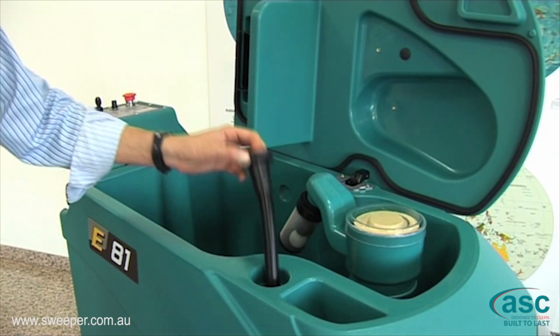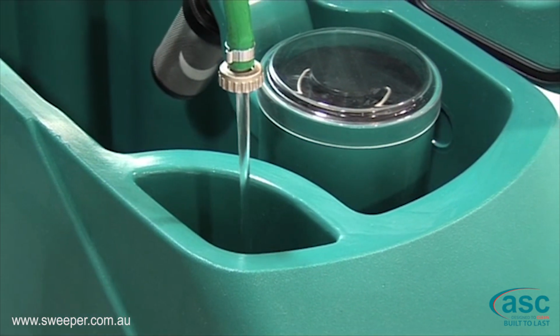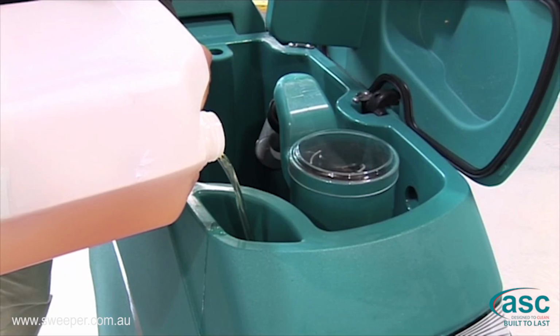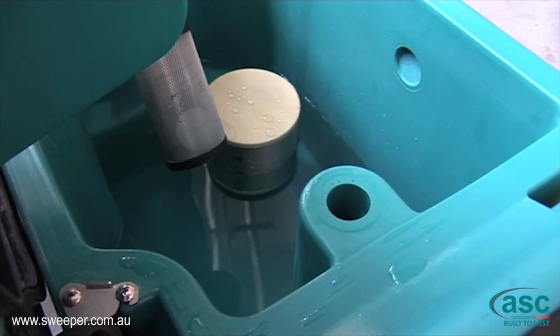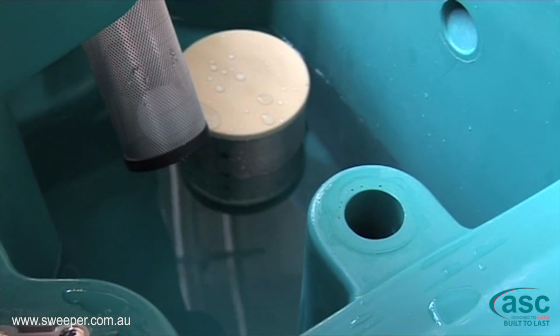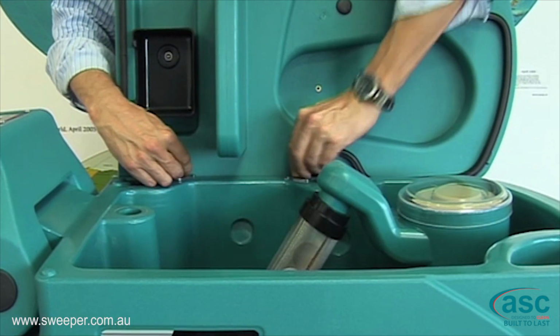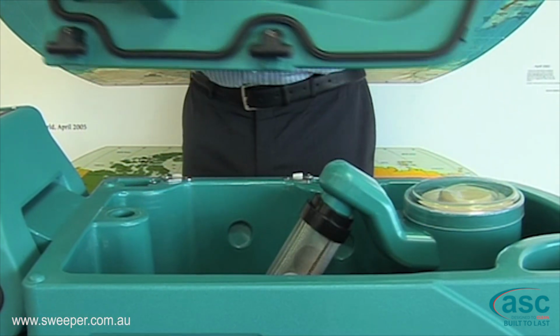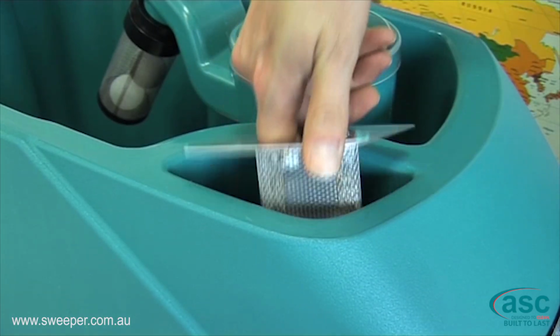There are 2 tanks: the clean solution tank, which contains fresh water plus detergent, and the recovery tank, which picks up dirty water, whose capacity, in the Eco configuration, can be up to 300 litres. The recovery tank can be totally open for inspection and cleaning, while the solution tank is equipped with a steel filter to prevent the passage of debris into the tank.